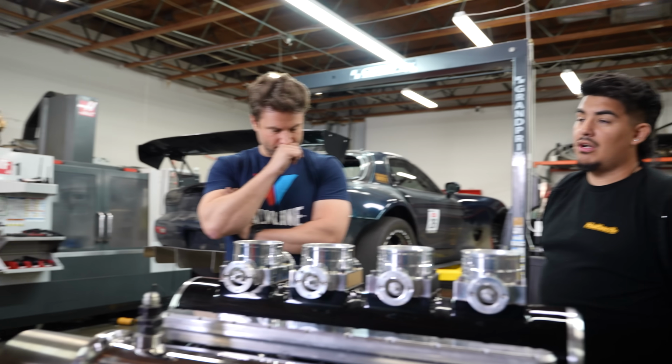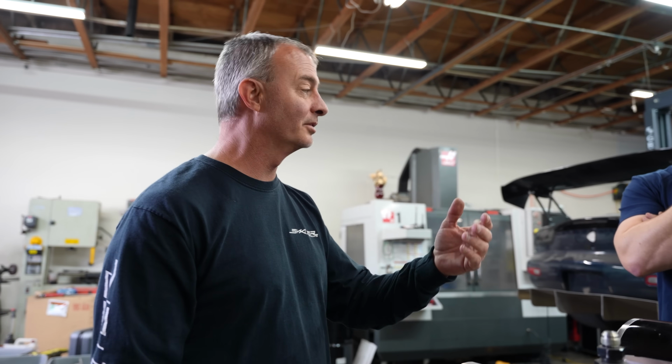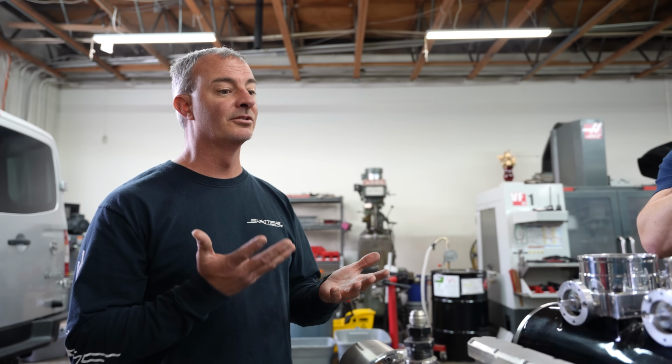Have you dynoed this thing at all or anything like that? Oh yeah, it's been on a dyno. We had a carburetor on it. At the time, there were no fuel injection computers and stuff that would run 24 injectors at different timings, 24 coils, all that stuff. I started out with 2 Jaguar V12 computers to run the ignition.